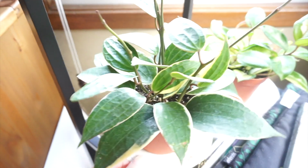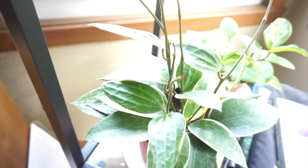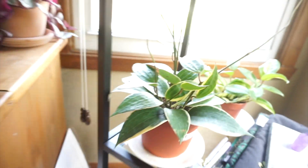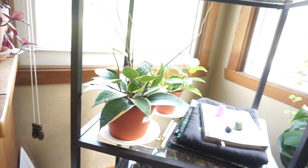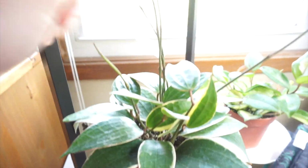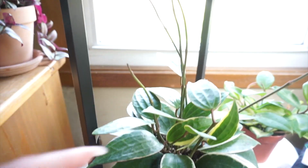So I got this Hoya macrophylla, and this has a ton of little new growth spots. This one's big. Look at how big that is in comparison to the other ones. That's a 6-inch pot. I am planning on getting a trellis for this. I'm probably going to move it over here by this guy, so that it'll wrap around the trellis.